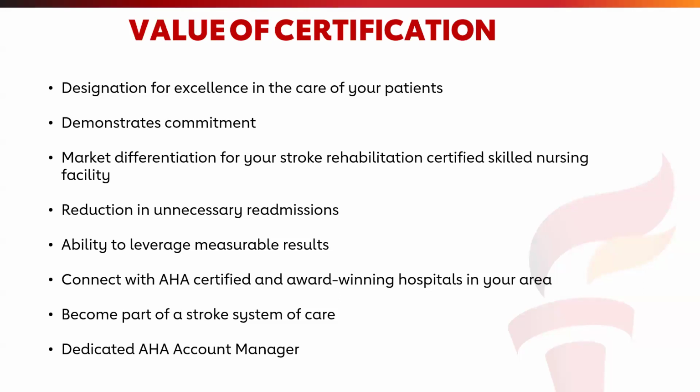Our hope, and we've seen this especially with our other skilled nursing facility certification for heart failure, is the reduction in unnecessary readmissions. You now have an ability to leverage measurable results with your patients. And this is where, again, we're trying to foster that system of care, connecting you with our AHA certified and award-winning Get With The Guidelines hospitals in your area. Again, fostering that system of care approach, and really AHA walking alongside you, not only leading up to certification, but afterwards. So, Steve, can I make a comment?